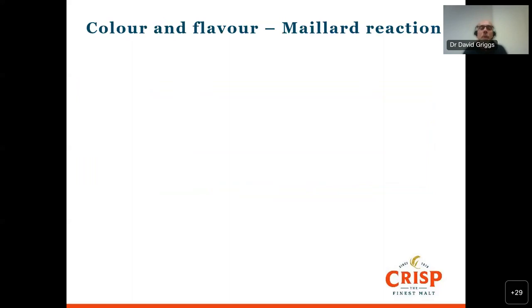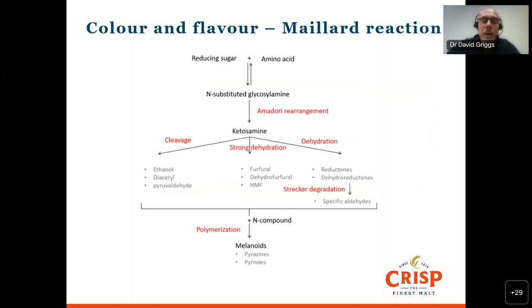So for colour formation, we've got the Maillard reaction coming into play, starting off with simple sugars and amino acids, going through a number of potential steps in order to generate both flavour compounds and also colour compounds. We can manipulate this to a degree by the temperatures that we're using on the kiln. And we can take it to its fullest extent through the preparation of coloured malt products, where we're actively promoting the formation of reducing sugars and amino acids to then drive us to higher levels of colour and flavour formation.